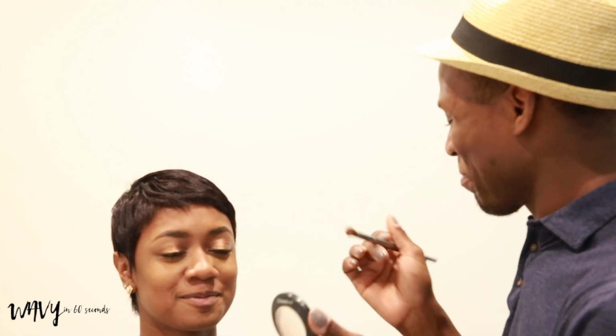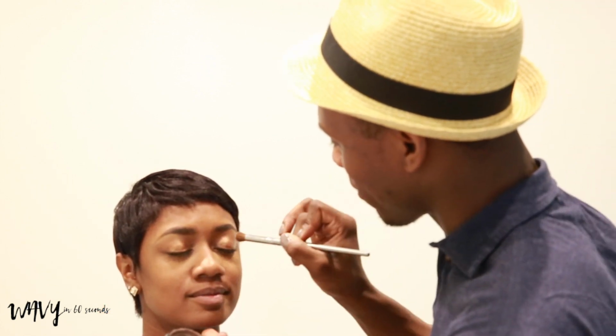And you'll just see she's got this glimpse of eyelid now. It's gorgeous. I have an eyelid now. She's got a lot of eyelid, honestly. You know, that's great. My eyes.